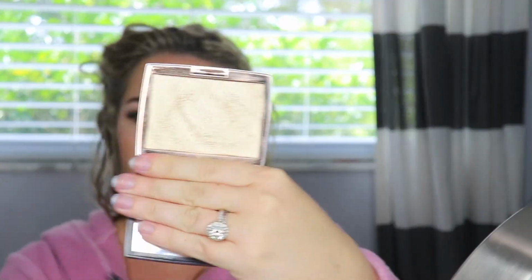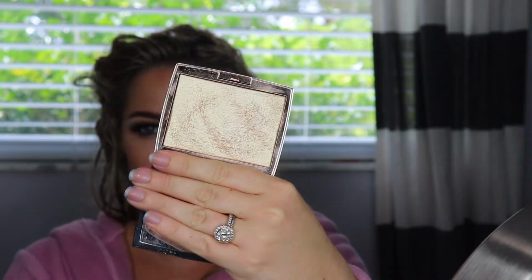And now for the best highlight in the world, the Anastasia ABH Amrezy highlight. So goldy, so beautiful. And then just patting it in with my beauty blender.